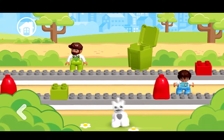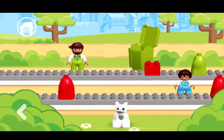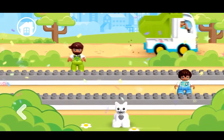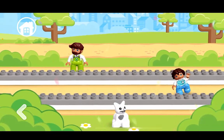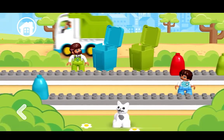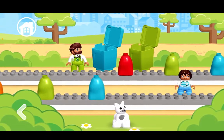This. And this one. One more. Yeah, the container. Super. We see two containers, one green and one blue. We need to find the blue and the green garbage. Let's start.